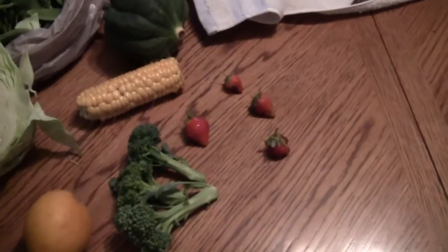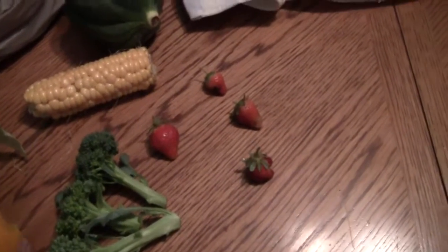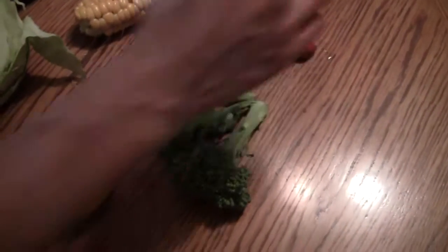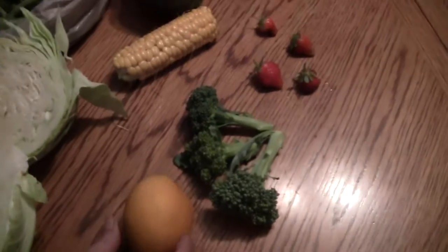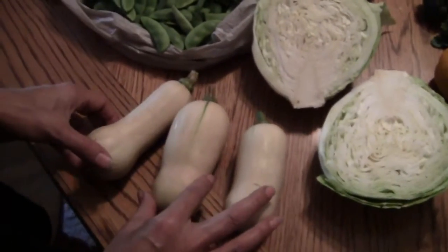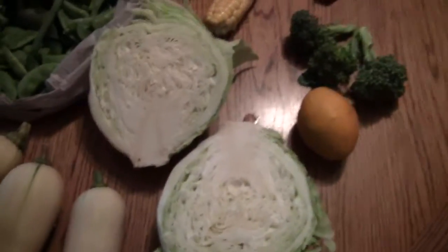Okay, today is, I don't know, June 4th, June 5th. We've got some broccoli. We got some strawberries coming in. Pickling cucumber, kind of looks a little funny. We got cabbage, nice head of cabbage. We've got some butternut squash, winter squash. Didn't really grow very big, but.